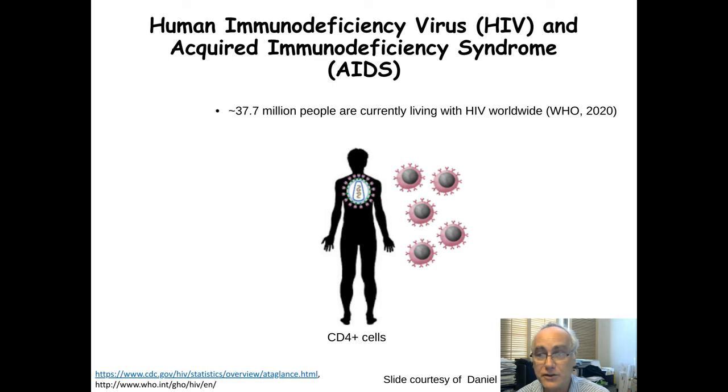HIV, human immunodeficiency virus, and acquired immunodeficiency syndrome are probably two terms that you're familiar with, because AIDS has really been an epidemic since the early 1980s. There are still about 37.8 million people currently living with HIV. These were the numbers from 2020. HIV infects humans through sexual contact, through blood transfusions, and unfortunately through needle sharing with drug abuse, and it attacks particularly the CD4 cells.